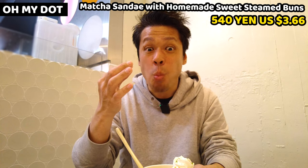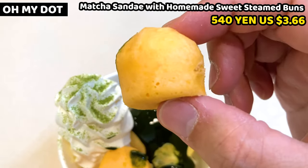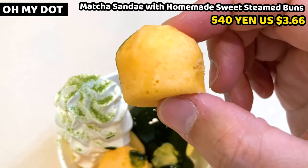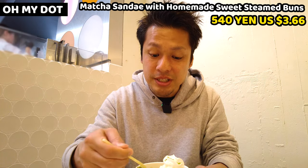いただきます. Mmm. The pancake tastes plain, I guess, but it's really dense. It's really soft and chewy and fluffy, but really dense. It's so bouncy. That was really good. I think having it with ice cream is really good.